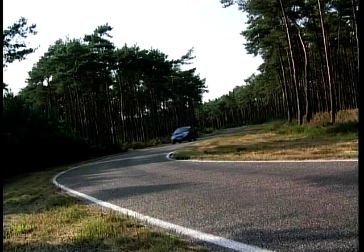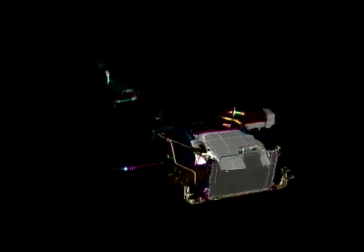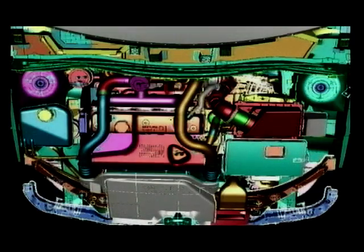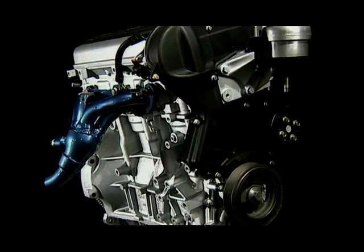However, it does have superb fuel economy. On the combined calculation, the 1.4 will do 43 to the gallon, the 1.6 41, and the new diesel an amazing 56 miles to the gallon.